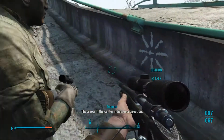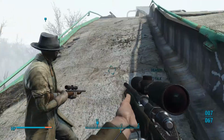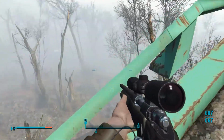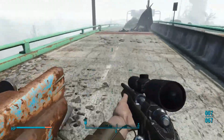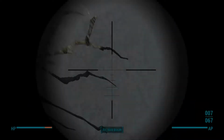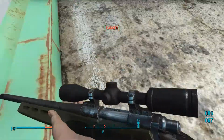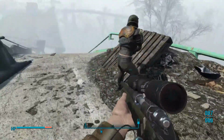Here we go. Rail sign. The arrow in the center indicates a direction. So our tourist is up ahead. Let's keep going. I don't know where that shooting's coming from, but it's kind of disturbing. Got another rail sign. What was that? Okay, probably shouldn't have shot that mongrel.